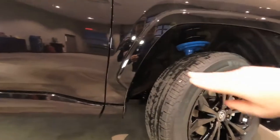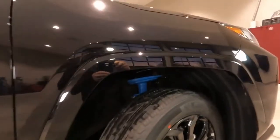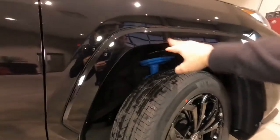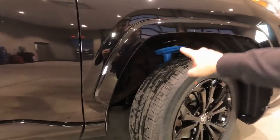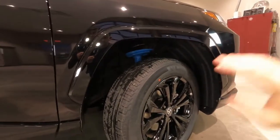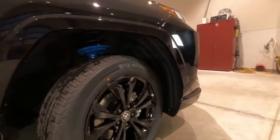The SE edition does have painted, colored to match over the fender moldings as well, where most RAV4s have the matte black finish. This looks awesome, but personally, I like the matte black finish because if this gets a scratch on it, I can just pull it off and replace it with another one right directly from the parts department. No need to paint it, but the black does look pretty nice.